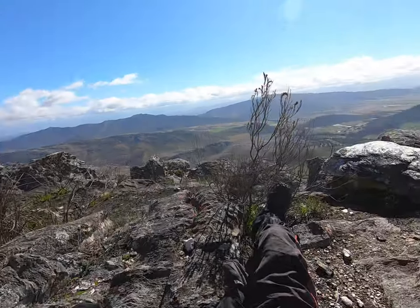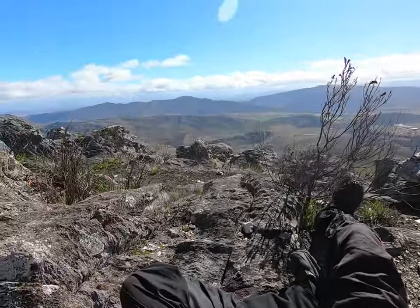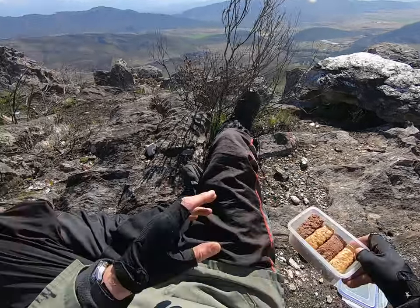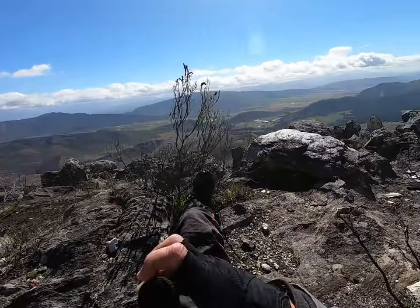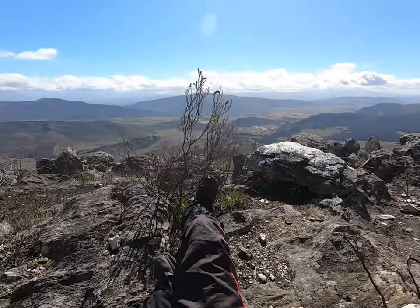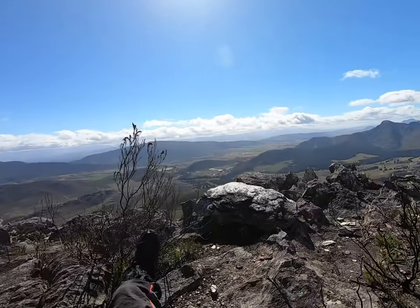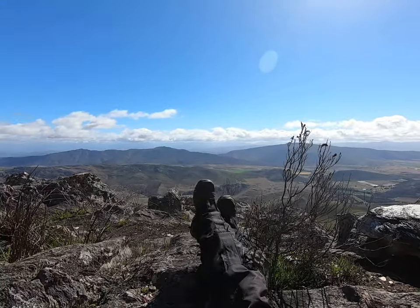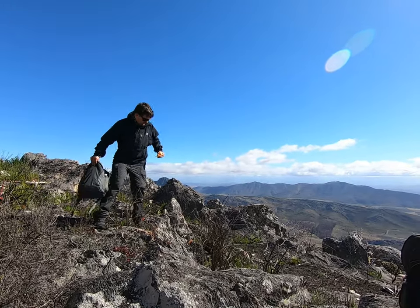Awesome! 10:45. And this is the spot I've chosen for a bit of a snack. On the leeway side of the mountain, out of the wind. Nice bit of sun shining down. This is the life.